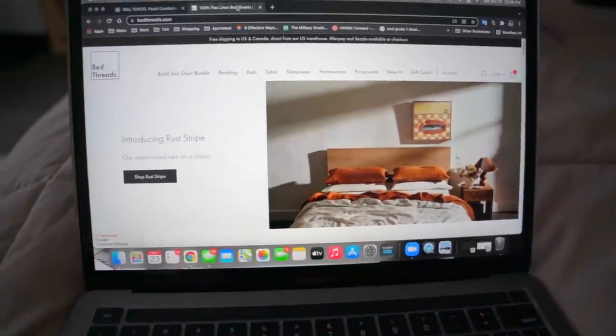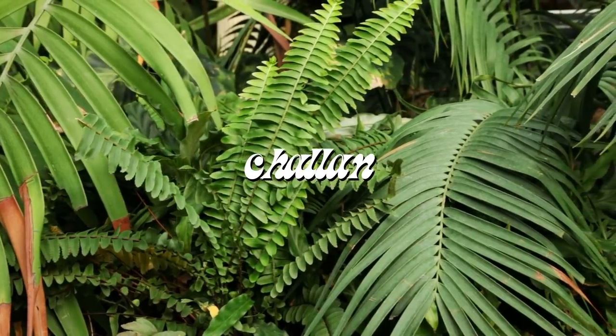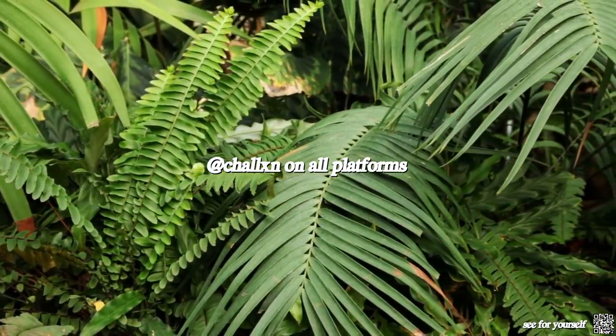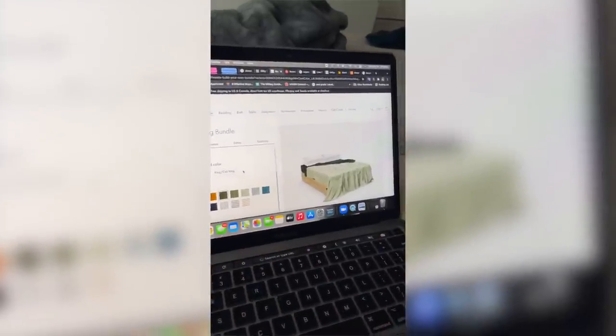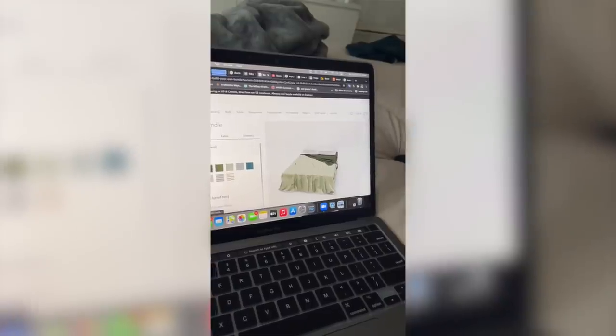So this is the website. It's called Bed Threads, and they're gonna rob me today. I don't know the difference between a fitted and a flat sheet, so that's becoming the dilemma of the moment. Select my pillows. Standard pillows, okay.